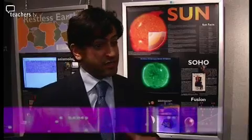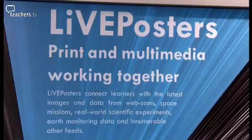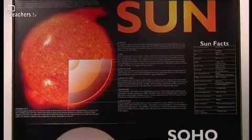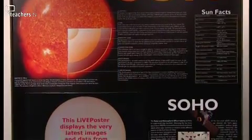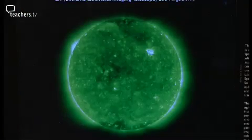This next product is out of this world, literally. So it's over to BETT Technologies to explain all. Live posters are a unique marriage of print content and digital content, and the underlying technology allows that digital content to constantly update automatically. That content can range from space missions and data and images coming from the other side of the solar system to scientific experiments happening at the Large Hadron Collider or right in your backyard.